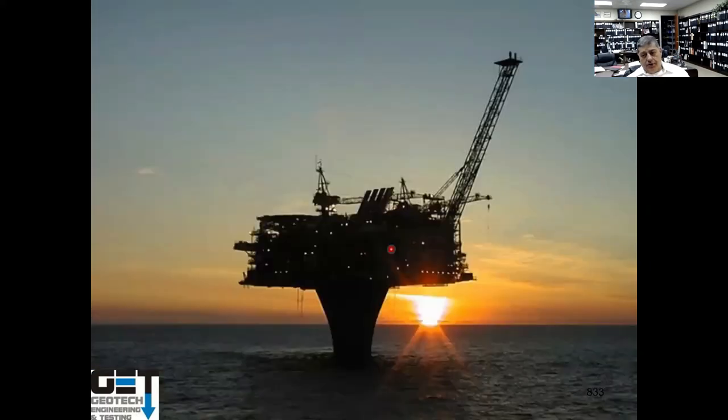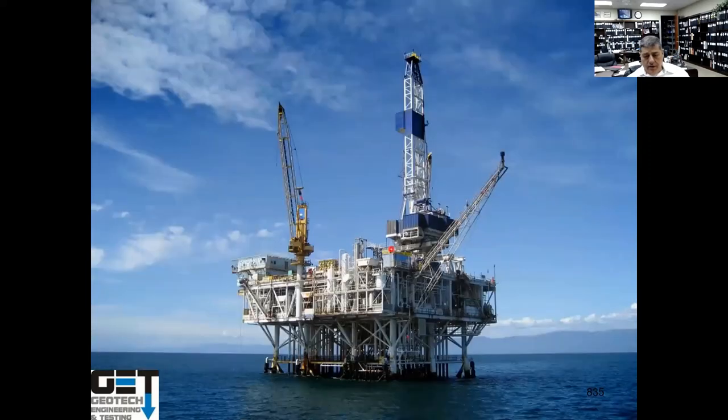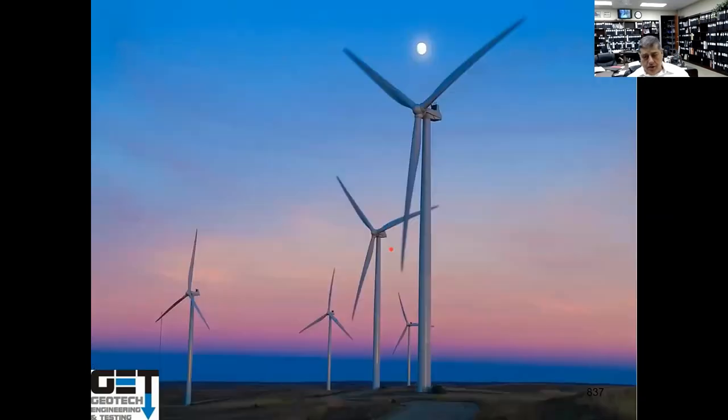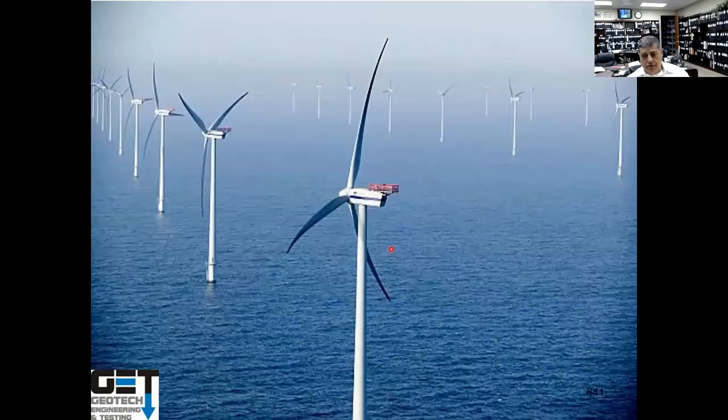Soil structure interaction. Structure subject to lateral loading. Wave loading. Offshore or basically wind farms. They're subject to lateral loads or vibration.